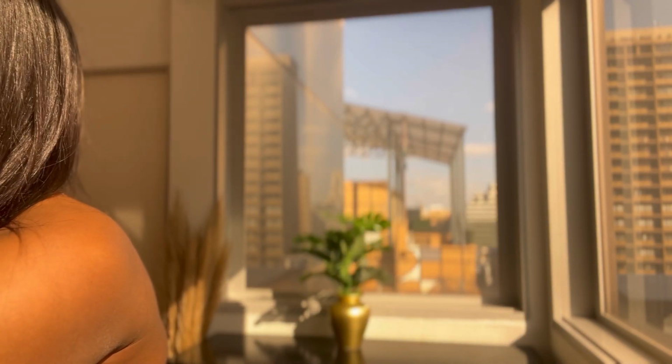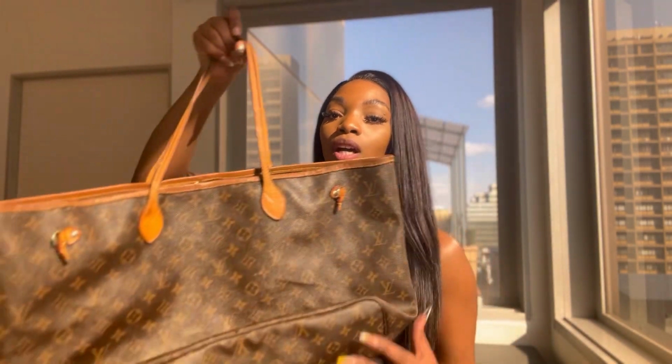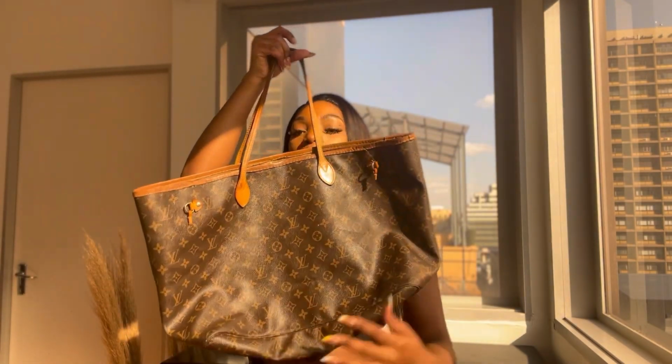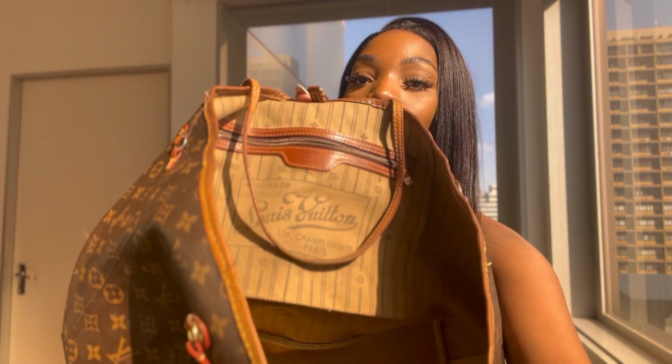And then my first ever handbag, oh my gosh. Okay, I'm back. So the first ever handbag I've ever bought had to be the Neverfull. But this was not such a good one. Yeah, it's the proper thing. It's very much proper. It's the real thing.